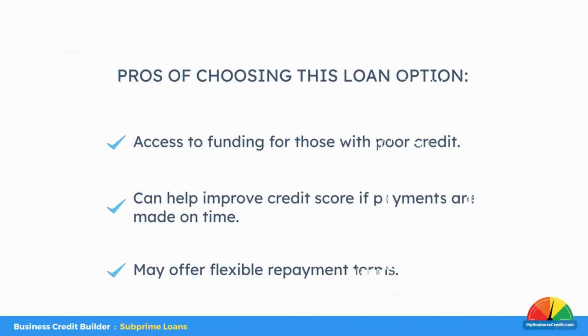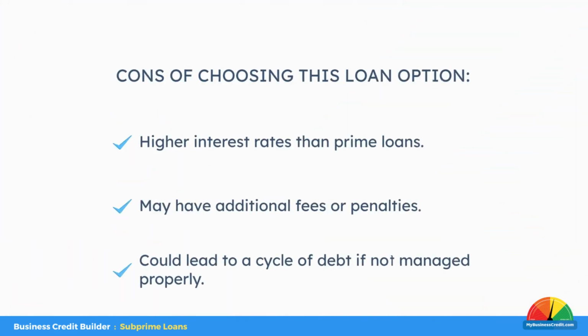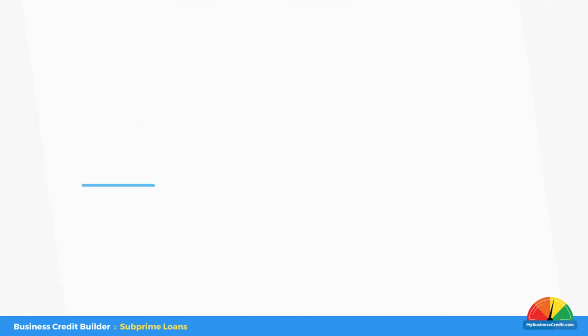Pros of choosing this loan option. Access to funding for those with poor credit. Can help improve credit score if payments are made on time. May offer flexible repayment terms. Cons of choosing this loan option. Higher interest rates than prime loans. May have additional fees or penalties. Could lead to a cycle of debt if not managed properly.